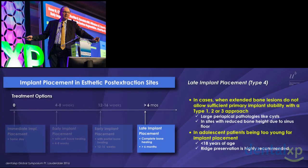Now, we all know when we treat patients, most late placement is not intentional, because patients come 10 years after extraction because something else has been done, can be a bridge, and then in the pontic area you get the flattening, and then they lose the bridge, and then you start to think about implants, and you have a flattened ridge. But of course, there are sometimes patients where you intentionally go for late placement. This is when we have extended bone lesions and we cannot stabilize the implant, can be a cyst, or, and that's more often, adolescent patients being too young for implant placement. These are the trauma patients. A tooth has to be removed at age 15, and we have to wait at least 4 or 5 years before we put the implant in. Then, of course, you don't want to pull that tooth and do nothing, because otherwise the whole thing collapses.